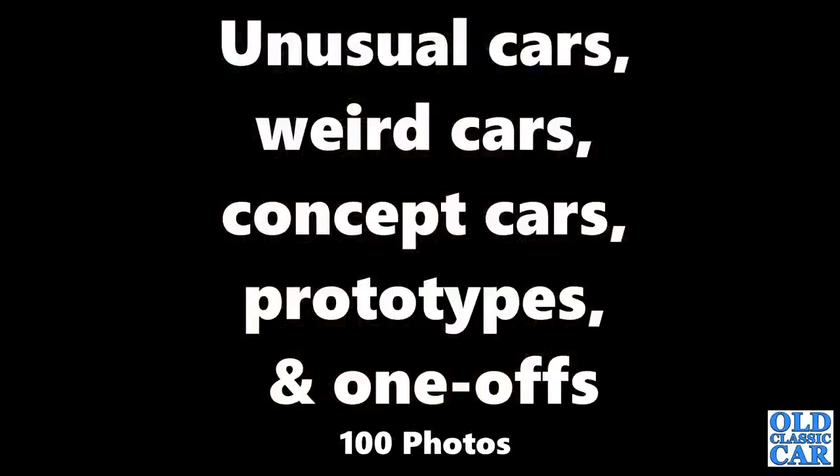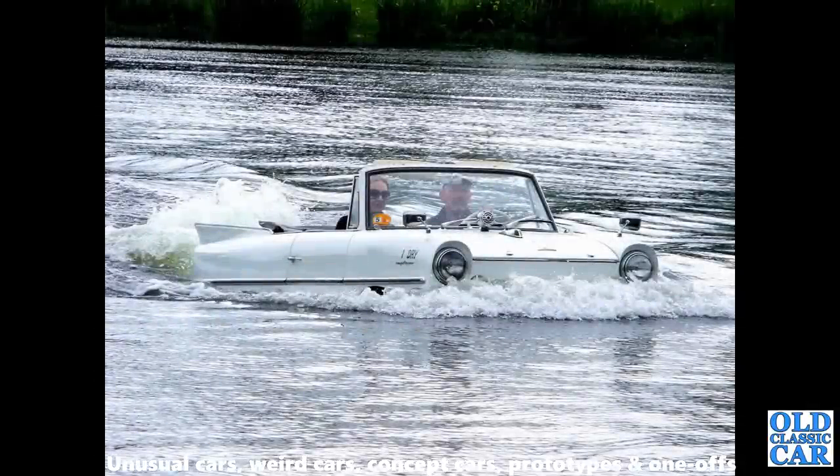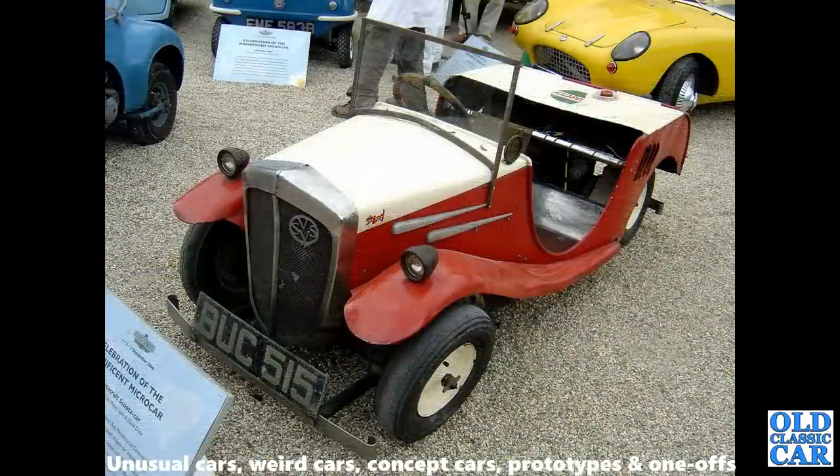In this collection of photographs, we have 100 photographs of weird cars, prototypes, concept cars and one-offs. And we begin with an Amphicar, seen here in action, a German-built car, but actually with Triumph Herald engine hidden under its bonnet. That is followed by BUC 515, which is a Wrightcraft scooter car. This diminutive little car is from 1935.